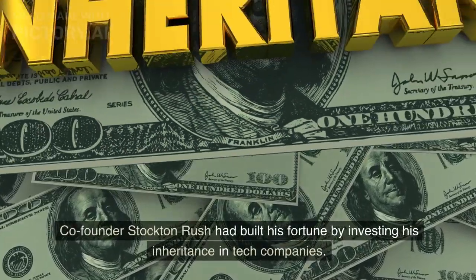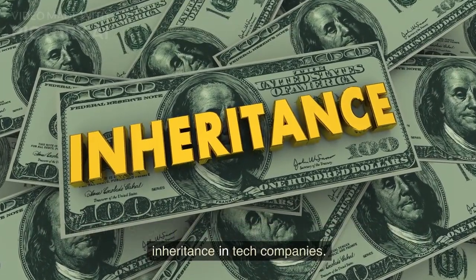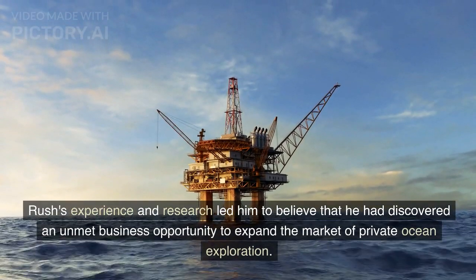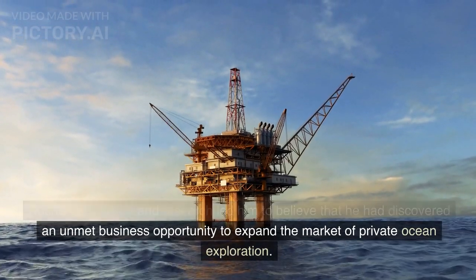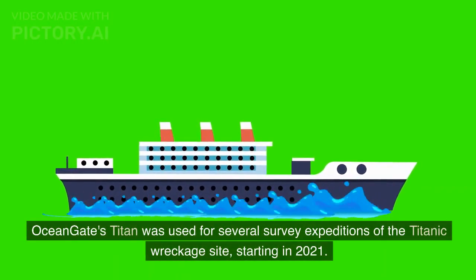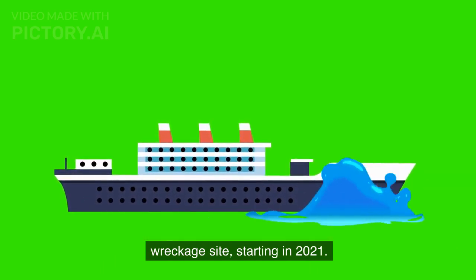Co-founder Stockton Rush had built his fortune by investing his inheritance in tech companies. Rush's experience and research led him to believe that he had discovered an unmet business opportunity to expand the market of private ocean exploration. OceanGate's Titan was used for several survey expeditions of the Titanic wreckage site, starting in 2021.